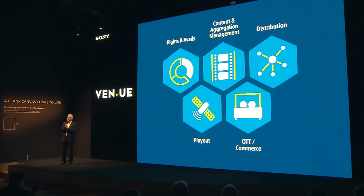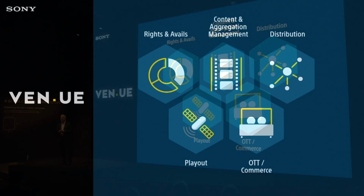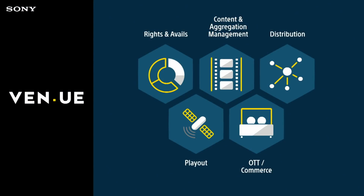Now that the master has been created and safely archived, it needs to make money. Our Venue solution offers a true end-to-end cloud-based workflow for supply chain management and OTT distribution. It's being used by industry-leading content owners and licensors for global distribution of content. It delivers volumes, quality, and speeds unrivaled in the industry.